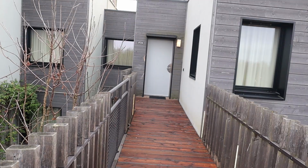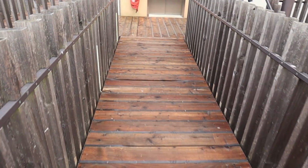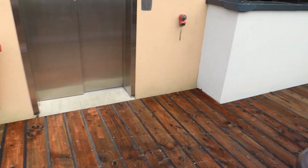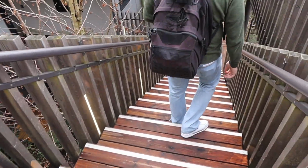Let's go have breakfast. So here's our room. We walked out the front door, and you come down this path and around the corner over here. Come on, Story. Let's go. Around here's our out-of-service elevator. Did we try it this morning? Yeah, okay. Doesn't work. So we have to go down here.